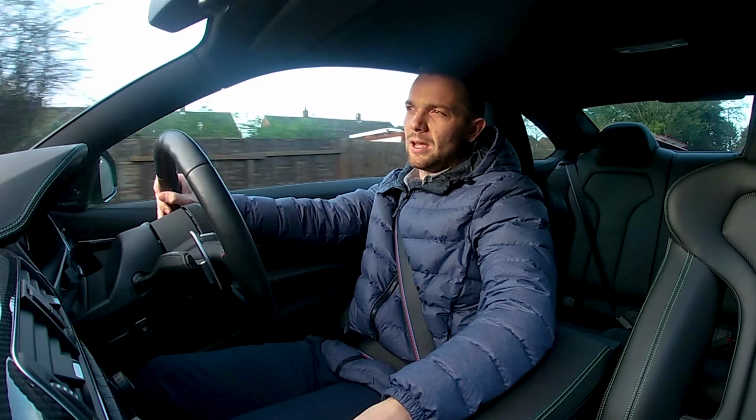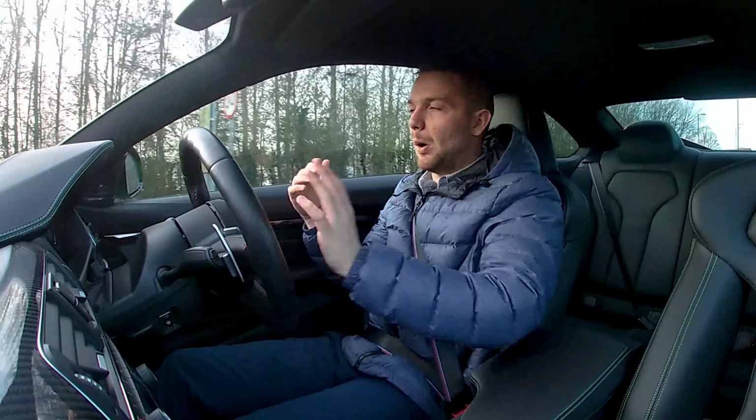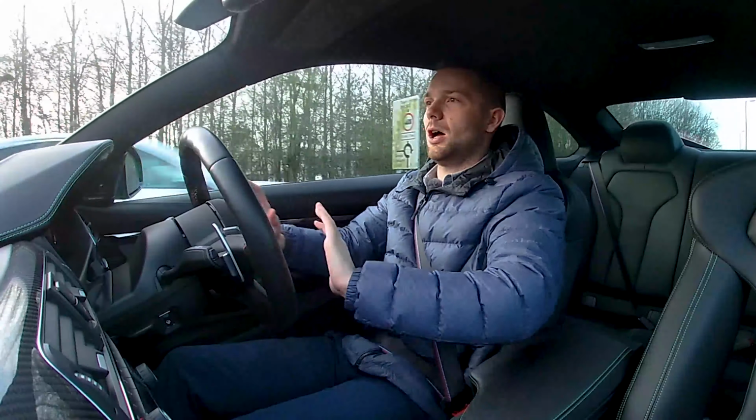And let me tell you, if I had the money, if I could, I would buy this car instantly. I wouldn't even think about it. This is just incredible. A lot of thought has gone into this car. It's just perfect. And I just love, the gearbox is fantastic. I love this car. Someone out there, please buy this thing. I can't describe the feeling that it gives you.